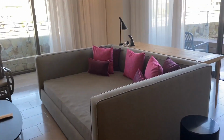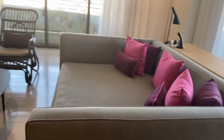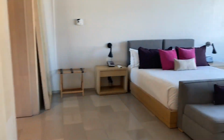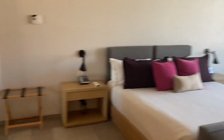This couch is large enough to have someone sleep on there. This room will hold 3 adults. The doors can close off to the master bedroom. Walking into the master, very good size room.